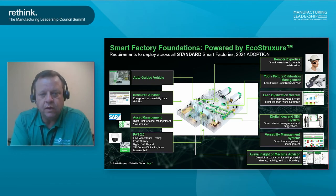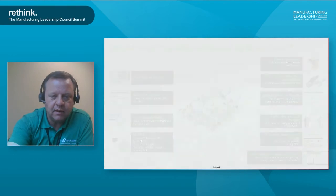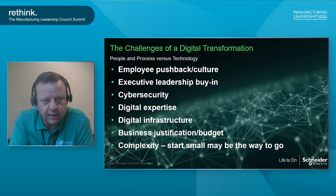So we took this solution set and we sat down with the Lexington team actually in 2019, and showed them this tool set and asked them for their problems.